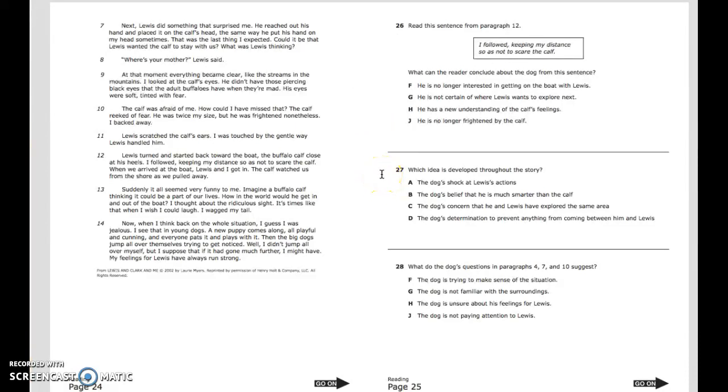27. Which idea is developed throughout the story? A. The dog's shock at Lewis's actions. B. The dog's belief that he is much smarter than the calf. C. The dog's concern that he and Lewis have explored the same area. D. The dog's determination to prevent anything from coming between him and Lewis.